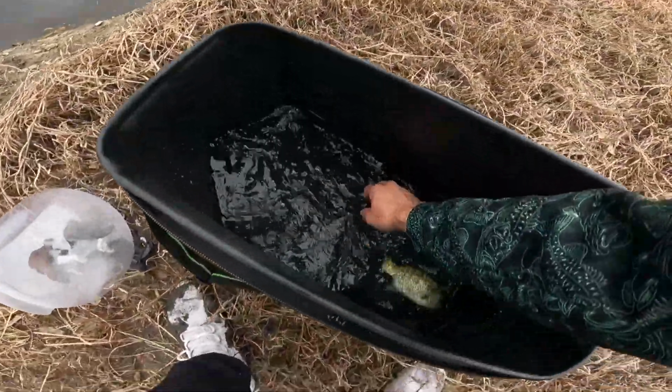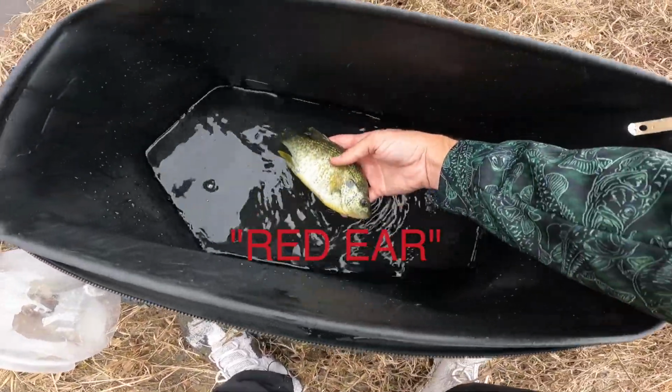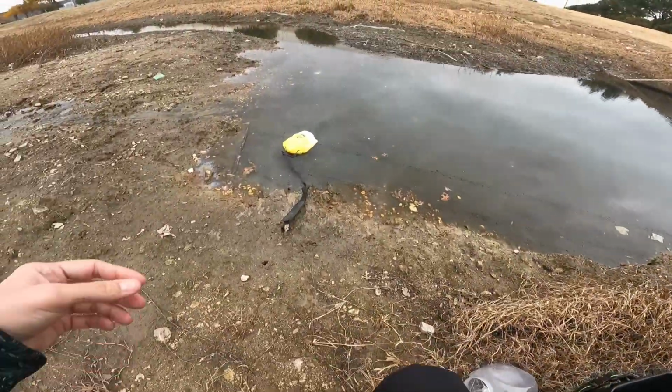This thing right here is gonna be our live well. I'll show you right now. We got a nice longear sunfish in there. Sort of looks like a crappie hybrid almost, man. Crazy looking fish. And then I'm gonna get this bucket in, and we'll take a look at what we have in here. I know we got one bass in here and a handful of sunfish, so I'm gonna go ahead and dump those in there real quick.